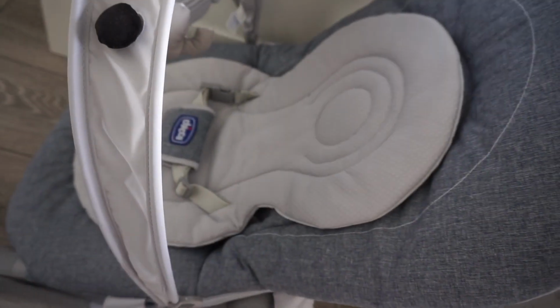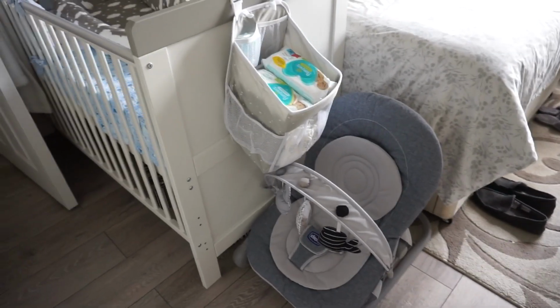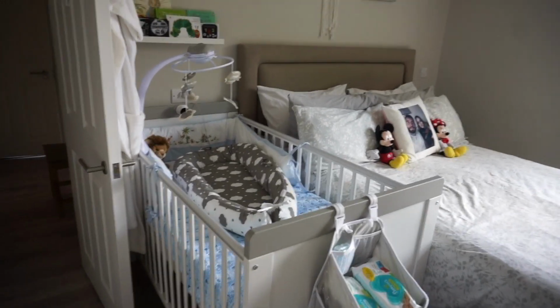And then we've got his bouncer here. We haven't actually put it in the sitting room yet. Again, there's no point, so it's just there in that little corner. Just fits really well. So yeah guys, that is basically baby's room corner that he's got. Hope you guys liked it.